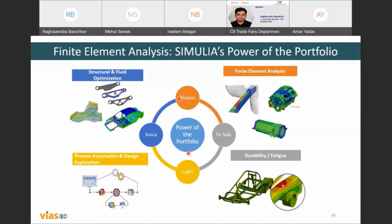So here, the structural one, we have a bundle for structural analysis we call the power portfolio. So it comes with 4 different tools. Abaqus, this is for finite element analysis. FE-SAFE, this is for durability, meaning after how long, after how many years, how many months, how many cycles your part will develop a crack, is going to fail. So that kind of study FE-SAFE does.